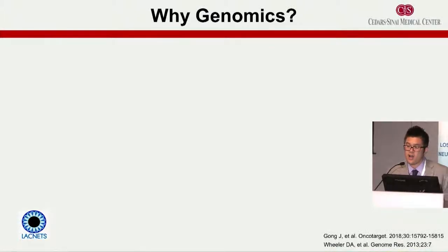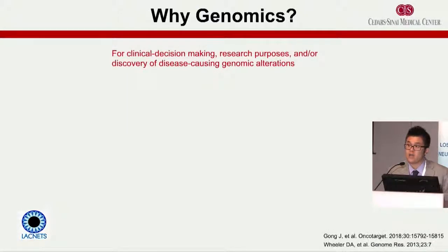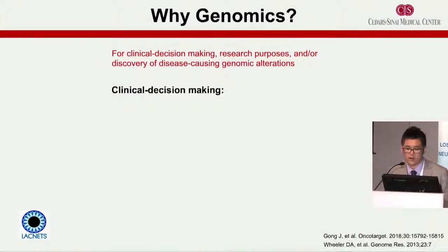So I've given you a timeline and a little history of genomics, but why should we do genomics? Why should we send our tumor tissues for next generation sequencing? Well, conceptually, it really boils down to 3 reasons why. The most important reason, most obvious reason, is for clinical decision making. The other 2, to identify disease-causing genomic alterations, is pretty self-explanatory. And then I'm going to go into a little bit of how important genomics is for research purposes. But for clinical decision making, how can it impact us right now in the clinic?